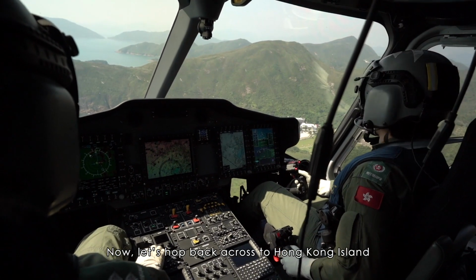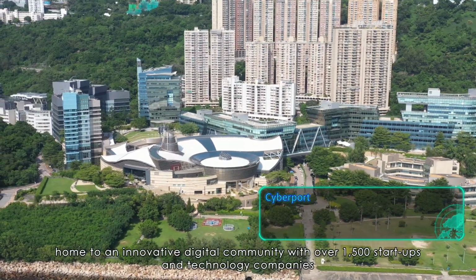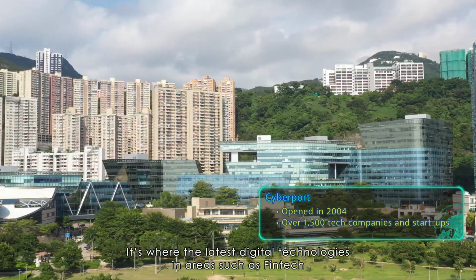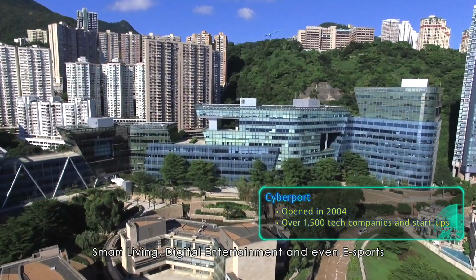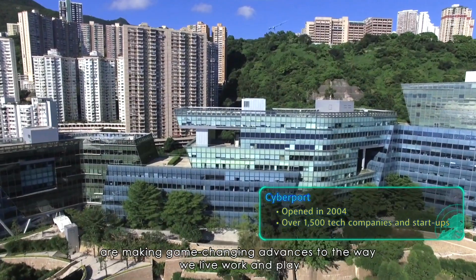Now let's hop back across to Hong Kong Island. This is Cyberport, home to an innovative digital community with over 1,500 startups and technology companies. It's where the latest digital technologies in areas such as fintech, smart living, digital entertainment and even esports are making game-changing advances to the way we live, work and play.